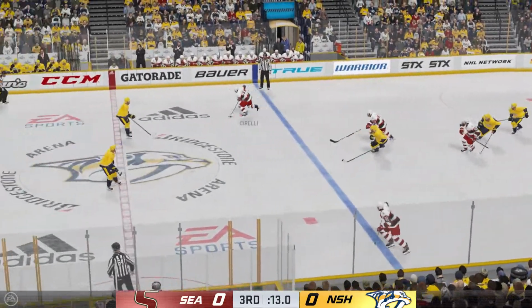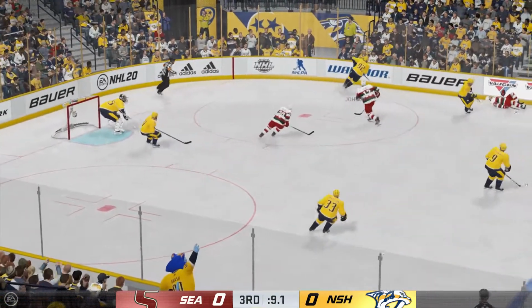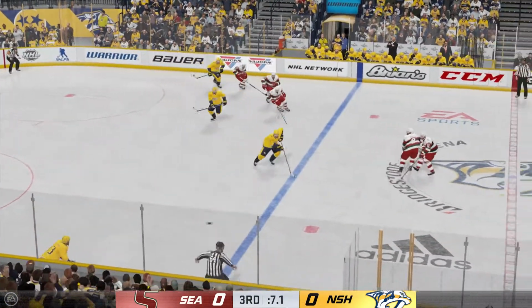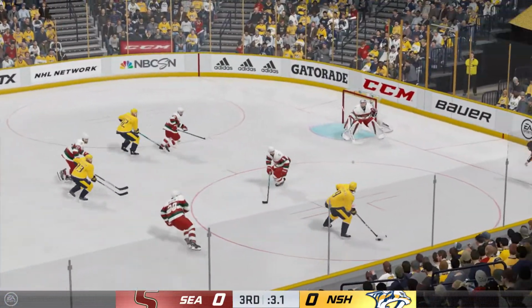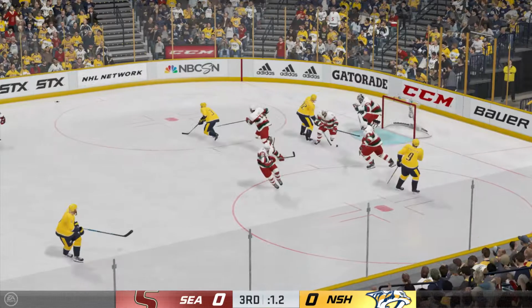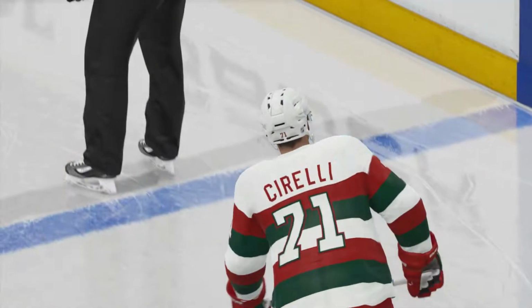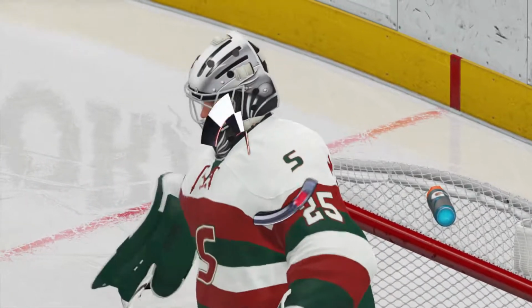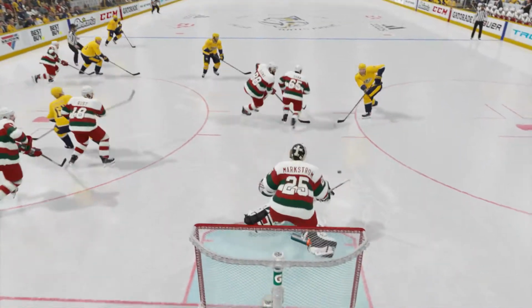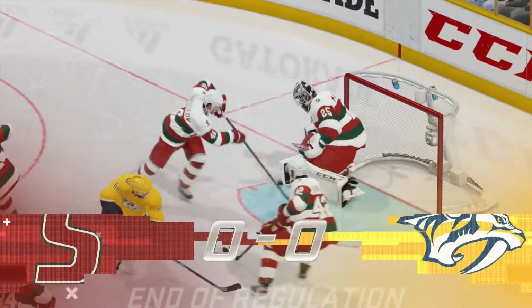Oh, James, that's close. I thought this was in. I thought the forward was going to be able to get to the post first, but he's not. That's a really strong save. No room right there. Easily kicked away by the goalie. There's the horn to signal the end of the third period. We are still tied. Overtime action is just moments away. Stay with us.